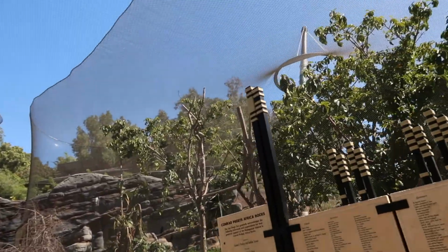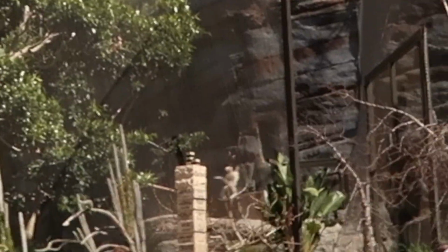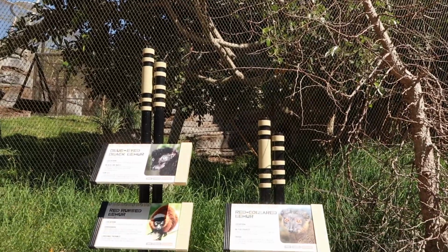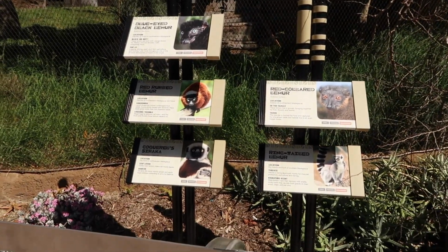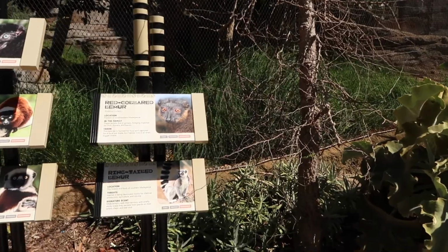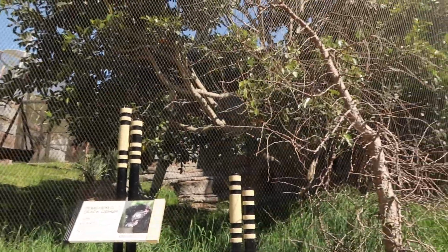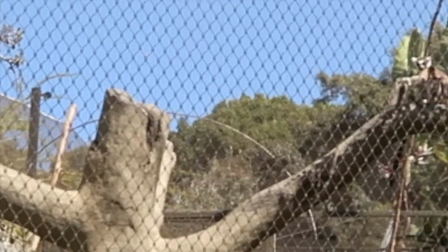And I thought I saw lemurs jumping around here somewhere. Oh, there we go. I guess there's different lemurs in there. They're not all the same lemur. They got blue-eyed black lemur, red ruffed lemur, Coquerel's sifaka, red collared lemur, and a ring-tailed lemur. I forget, you kids have to tell me which one was Zaboomafoo. I think he's right there, the ring-tailed lemur. There he goes.